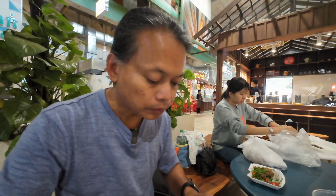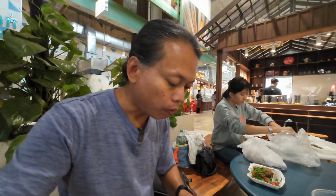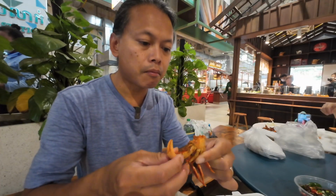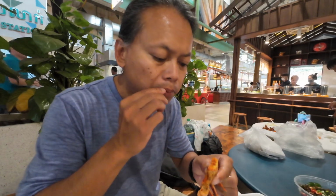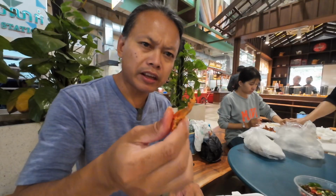And we got some mud crab. The shells are very thin. You can kind of eat the whole thing. Yeah, you kind of just chew on it and suck on it.